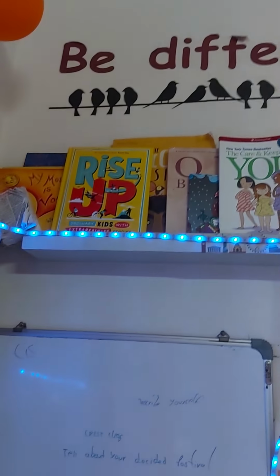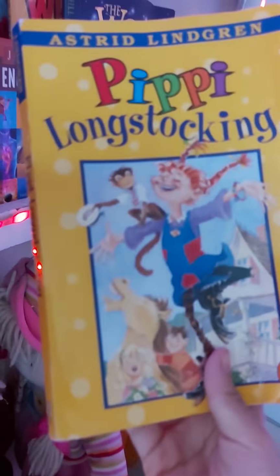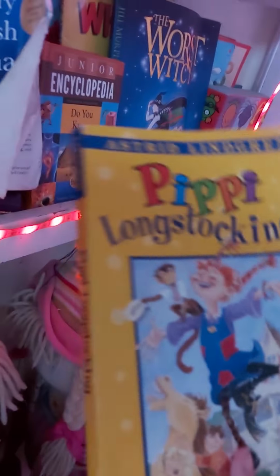So now I will lead you to my library. Look, as you can see, this is my library. There are so many books and there's a big banner over there. Look, there are some lights also. We placed some lights over here. And I would like to put this Pippi Longstocking book over here so anybody can read it, and I can also read it, except for anyone else.